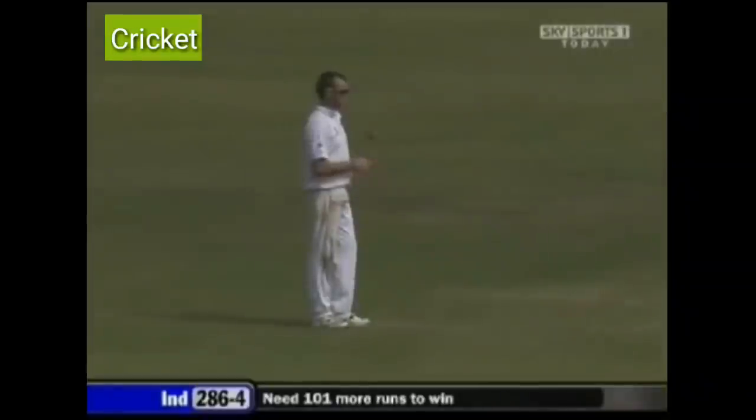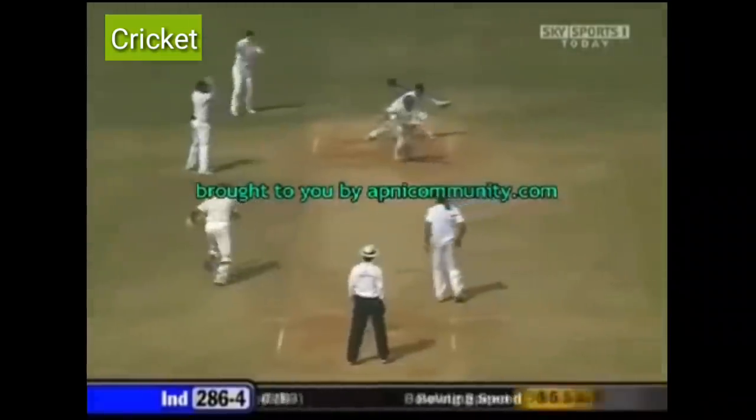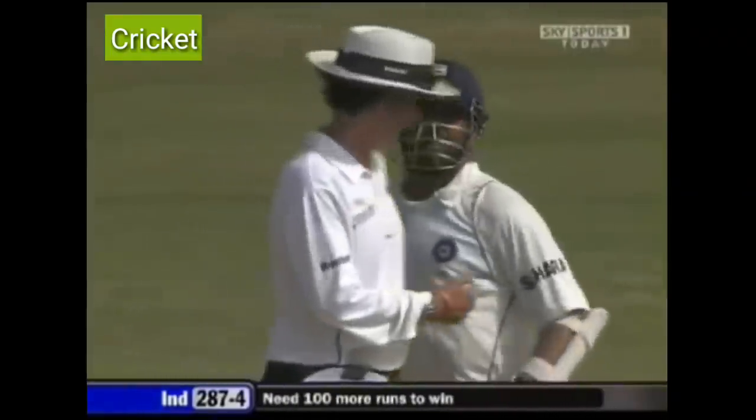Both outfielders leg side have been moved very square. Got a mental picture of that, Sachin. Excellent work from Flintoff. 101 to win. Yes, I think the key to playing that shot successfully is getting that front foot towards the line of the ball and across. Oh gosh. Get a run on that occasion. And now India need exactly 100 with 6 wickets in hand. And the crowd are certainly aware of that.